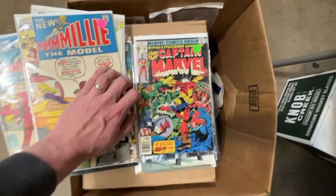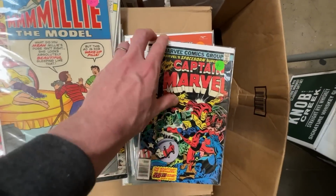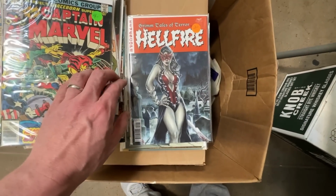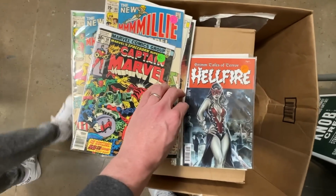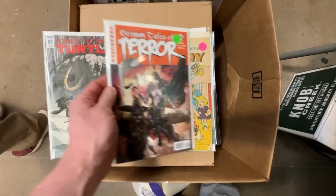Let's see, we've got a Captain Marvel number 50, great price as well. And then I always look for the Grimm Tales of Terror, anything Grimm, Xenoscope. This is a great one right here, nice cover. And then underneath we've got a few more. Let me just reposition these comics so they don't slide off. All right, so another Teenage Mutant Ninja Turtles, another Grimm Tales of Terror.